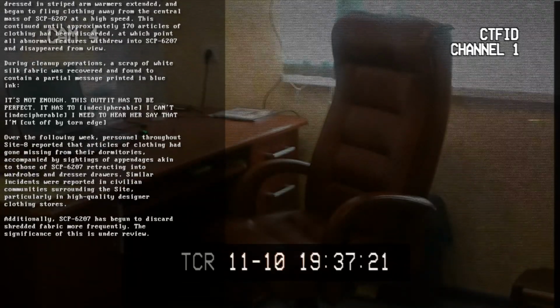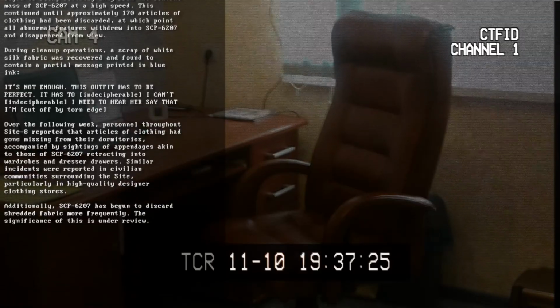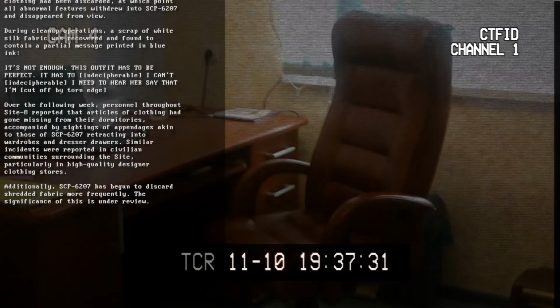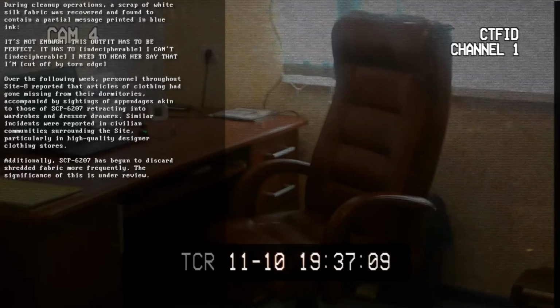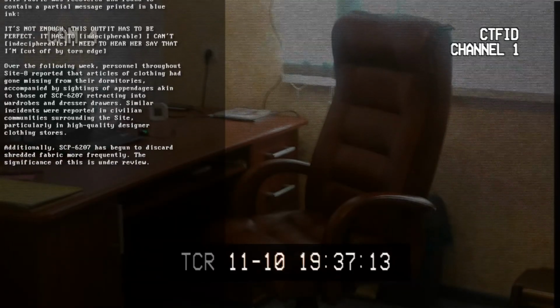During cleanup operations, a scrap of white silk fabric was recovered and found to contain a partial message printed in blue ink. "It's not enough. This outfit has to be perfect. It has to. I can't. I need to hear her say, 'La time.'" The rest is cut off by a torn edge.